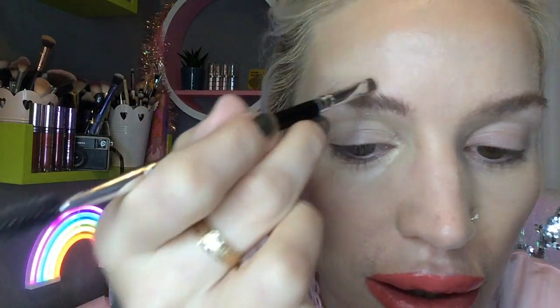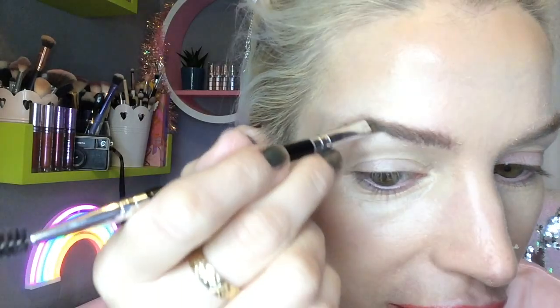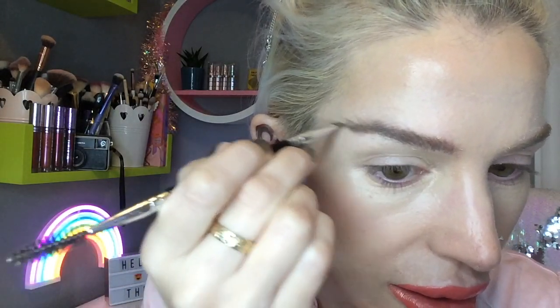Okay, so next I'm going to go in with my Maybelline 24-hour eye tattoo. This is in the shade Permanent Taupe, and I'm just going to make little brush strokes to try and give a bit of definition to the brow hairs. I feel like I'm already onto a little bit of a losing game here because the soap was just not very emollient, but we're going to keep going. We're not going to stop. We're not going to let this get us down, guys.